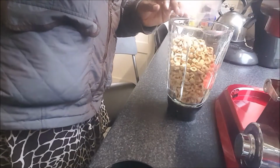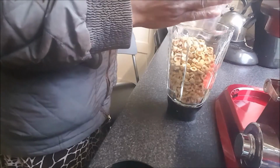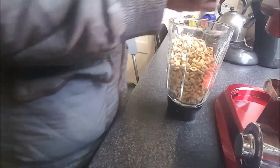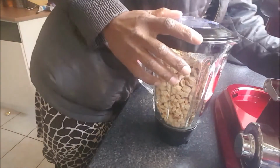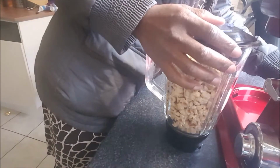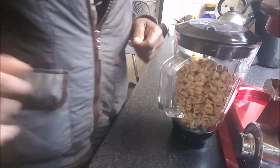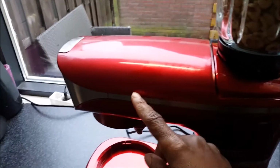We're gonna put all of these in a blender and grind it up. You can put it in a high-powered food processor as well, or your high-powered blender. Here's this, all full, 500 grams minus the one that I ate. I had to taste it. Now we're gonna put it on top. So we've got the hazelnuts on top in the blending machine.